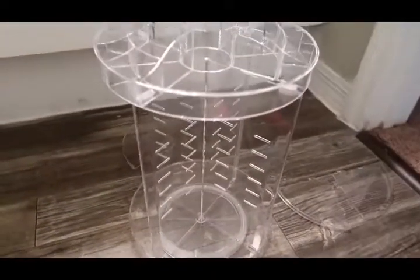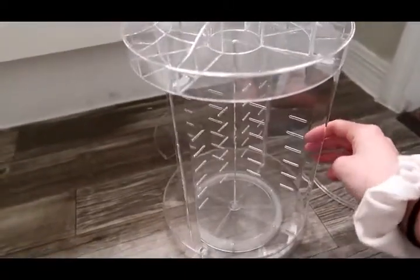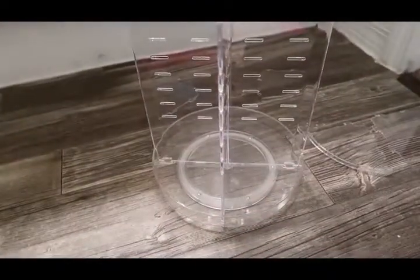Okay, this is what we got so far. I gotta put the shelves in, but that's gonna be determined by how high the products are. But look at how much organization we are gonna have. This is gonna be fantastic.